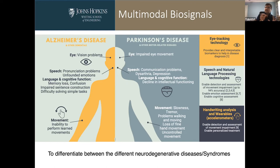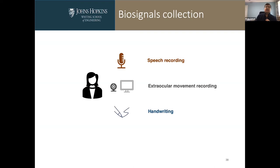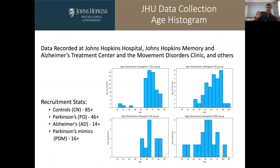Here we are looking at speech, and we record it using a microphone. We have an eye tracker for eye movement, and a tablet for handwriting. So far, this is based on the numbers that we got in the fall. We get some new patients. This is how many patients we have: 85 controls, 46 Parkinsonian, 14 plus Alzheimer's. The new number has increased. This is because of a continuous effort to increase the number of patients and healthy controls.